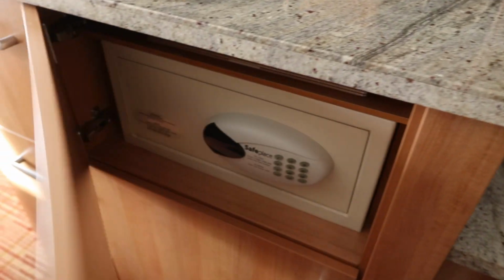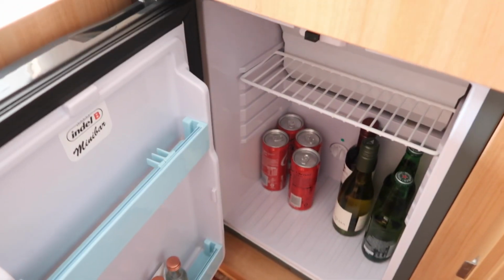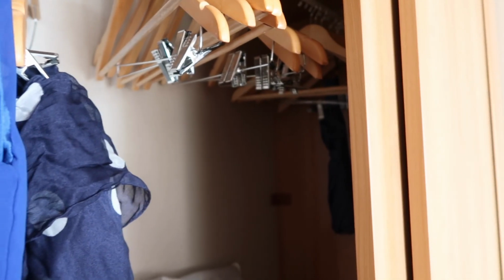Here is our safe. There is a mini fridge here if you need to put any medication, and then some clothing drawers. We're supposed to get robes, I think, but they haven't put them in here yet. This is a nice big closet.